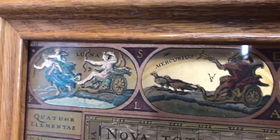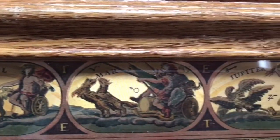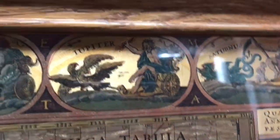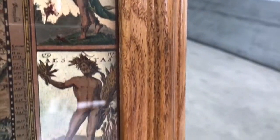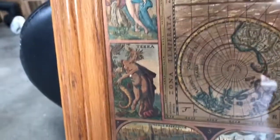Ooh, it's got the planets. Mercury, Mars, Jupiter, Saturnus. Very interesting. Seems almost like astrological. Very, very cool.